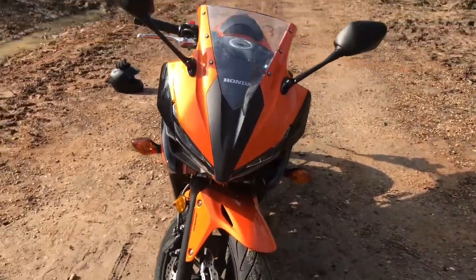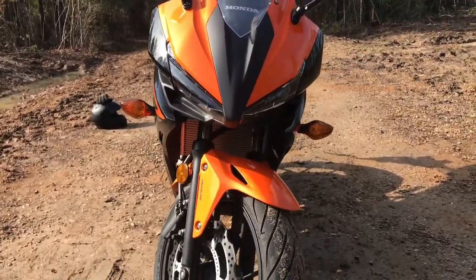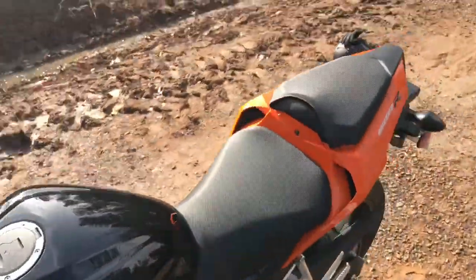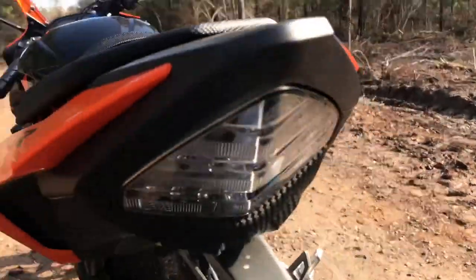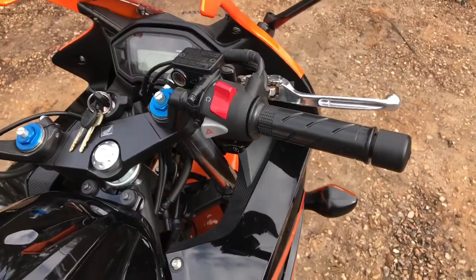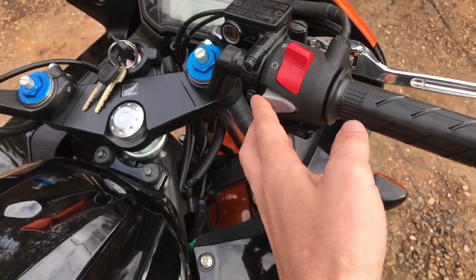But that's what I like. I love the light, the look. It's mean. It's really mean looking. But yeah, that's LED, and so is the brake light. Brake light is LED. It does have hazard lights, which is pretty cool.